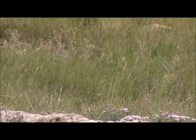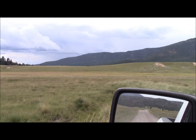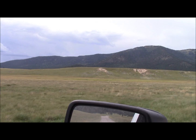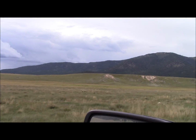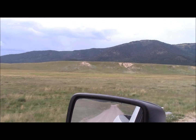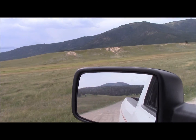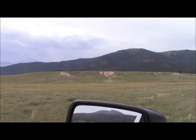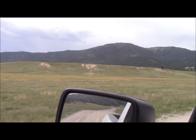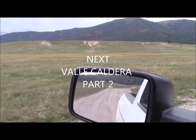Well, I can't stand here and look at prairie dogs all day. We ain't got much time. Now see, just what we just saw there with the prairie dogs, that's what a lot of people come in here for. It's a nature preserve. I think a lot of people don't even know this is a volcano. They come in here and look at animals. Well, it's titled the Valle Caldera National Preserve. So a lot of these people are just in here looking at animals. They don't really care if it's a volcano.